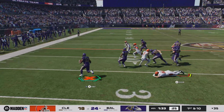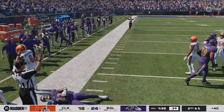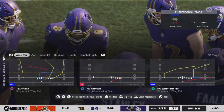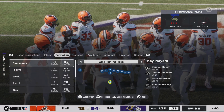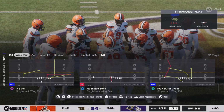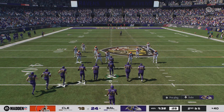They'll run it on first down with Henry. And he has been a handful to deal with throughout this entire contest, Mike. And they came into the game saying, we want to impose our will on the defense. And that's exactly what they've been able to do. 2nd and 5.